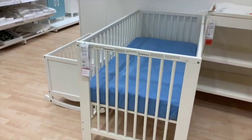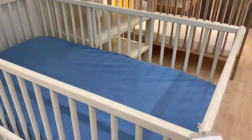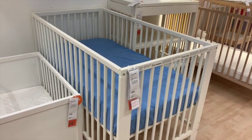I think I'm gonna go with this guy. It's white. It's $99. It converts into a toddler bed. All of them are the same size, so this is the one I'm gonna go with.